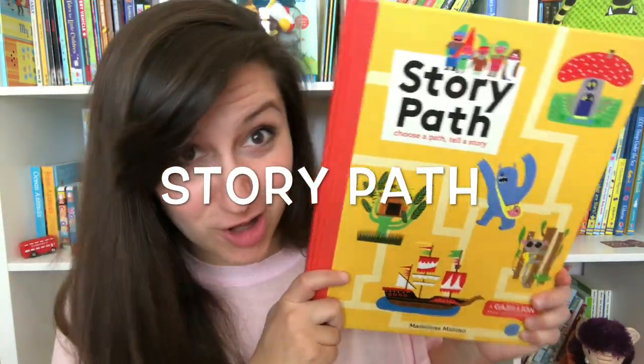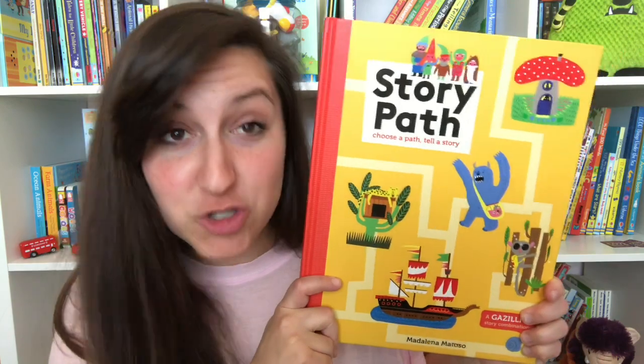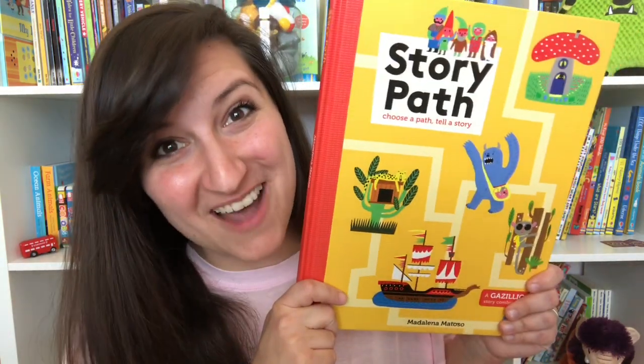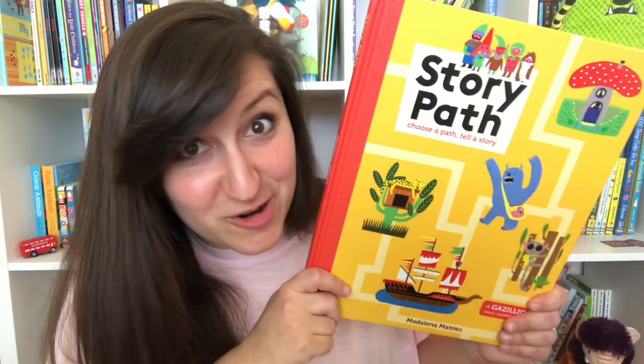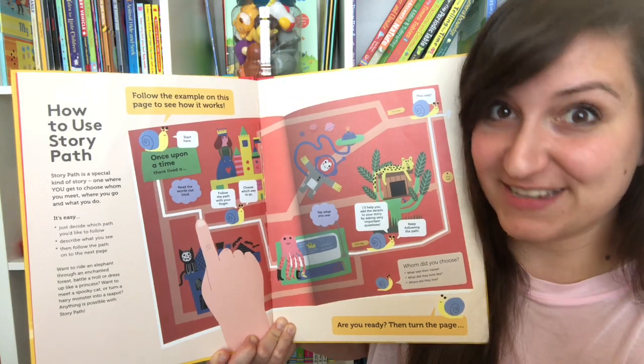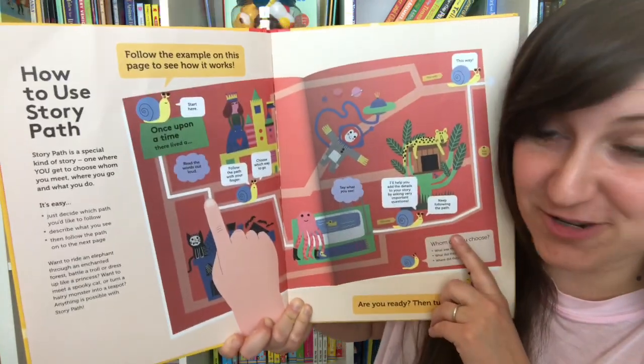It's known research, toddlers and preschool children can benefit so much from an exposure to a large amount of words, like when we read together, and by allowing them their creative space to create their own stories. That's where StoryPath comes in. I love StoryPath. It's a special kind of storybook that turns it into an activity.